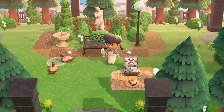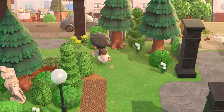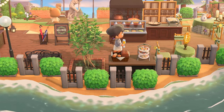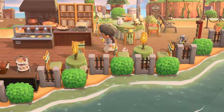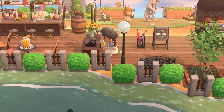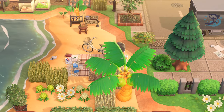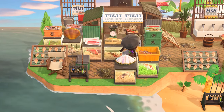Oh, we have not seen this. This is a garden. It's very nice to see a little space for plants. Very nice. And we've got a restaurant on the beach. Very interesting with the two fencing. I actually really like how they look together. Blanket, picnic spot, and fishing shack, and a lot of fishes stacked up.